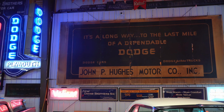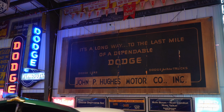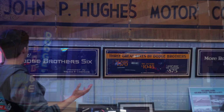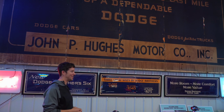So it took about 2.5 hours in extreme heat conditions to cut this down, and we were able to bring it back here to the museum, assemble it and get it back together, where it'll be for probably the rest, at least of my life, because I don't want to move this again.